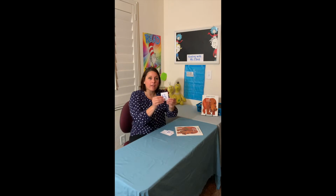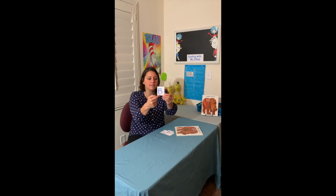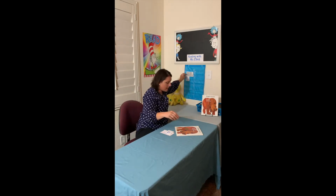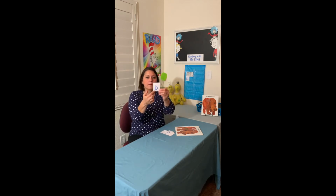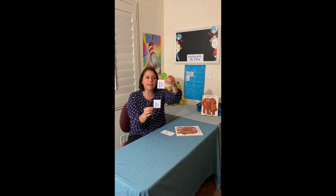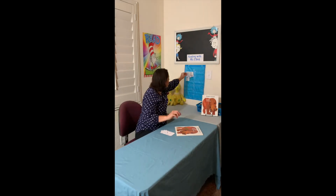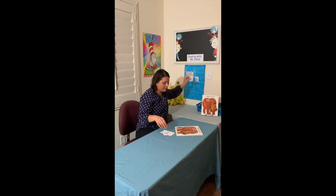We have the letter B, capital B, uppercase B, looks like this. And we have the lowercase b, B like this. And we say that that B has a big belly because if we added feet and a face, it would look like this. That's the lowercase b, that big belly. So we'll put that over here.